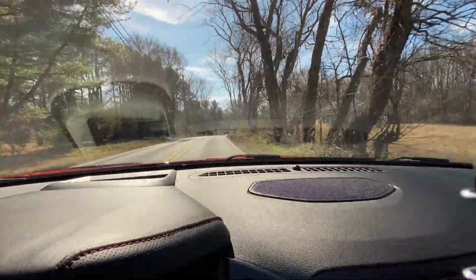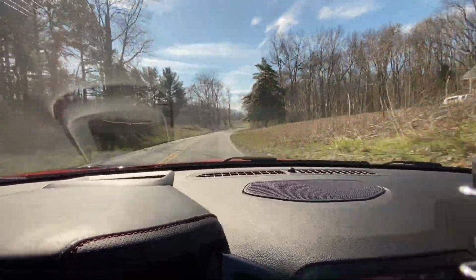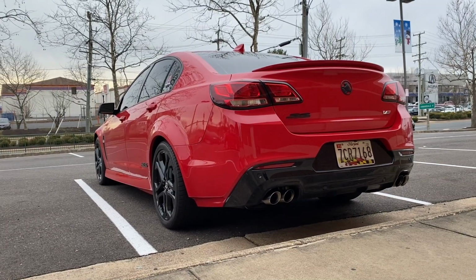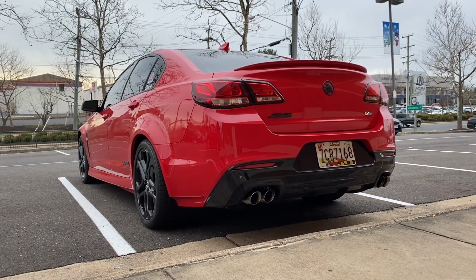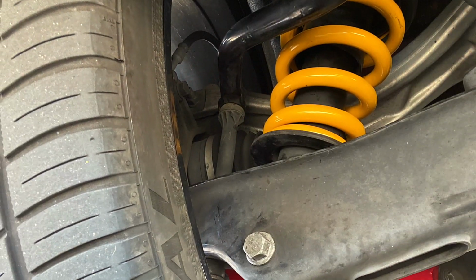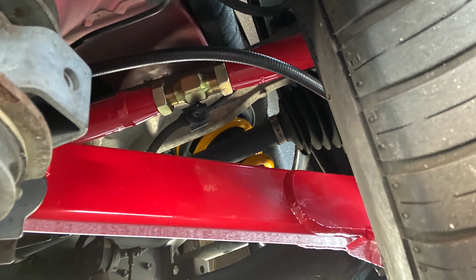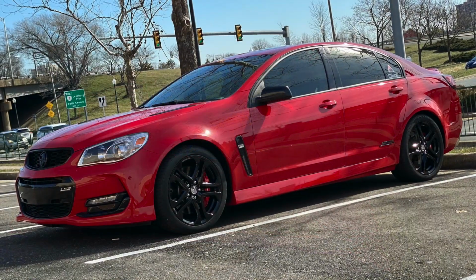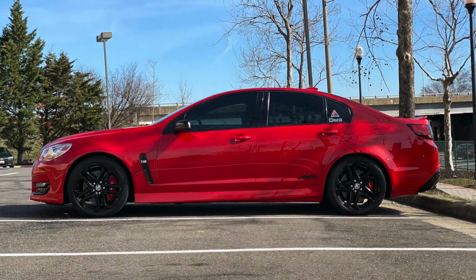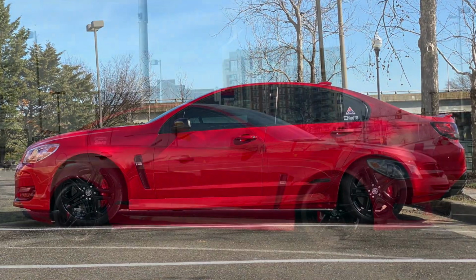Now, it's not a full suspension upgrade. Everything is stock as far as the sway bars and stuff like that. The only thing upgraded was the springs are lowered down an inch with King springs. I went with the SL. The rear trailing arms have been upgraded, and the rear tow rods have been upgraded. They're adjustable, all from BMR. I also upgraded the front end links, and I also had to replace the strut bushings up front as well.